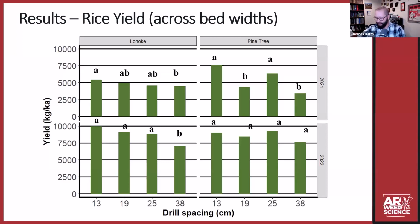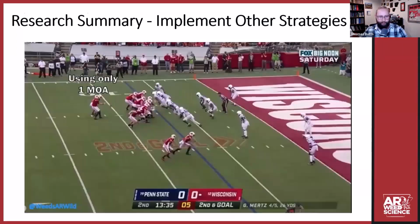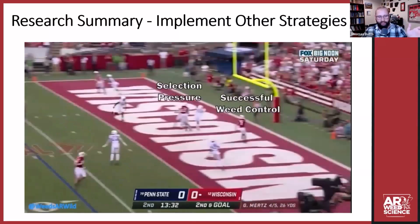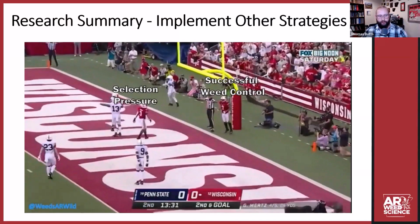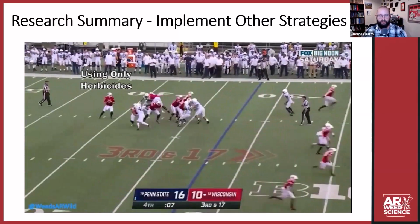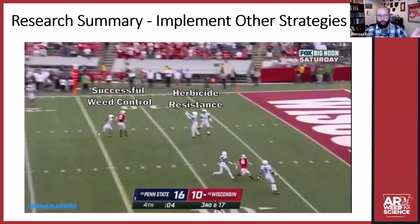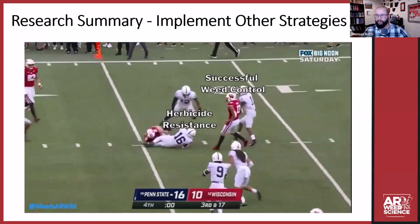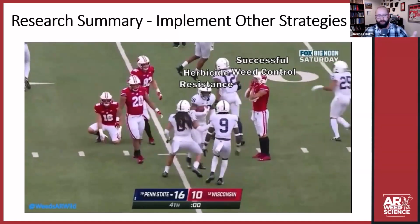Now, just to help emphasize all of this, from a football standpoint, I always like to bring this all back around. This is the research summary to me as far as the need to implement other strategies. Here you can see if we're only using one mode of action, we're going to throw into triple coverage of herbicide selection pressure and miss our wide open successful weed control. If we're only using herbicides and nothing else, we're going to overshoot our successful weed control as well and develop herbicide resistance, which is going to be a major problem for us.